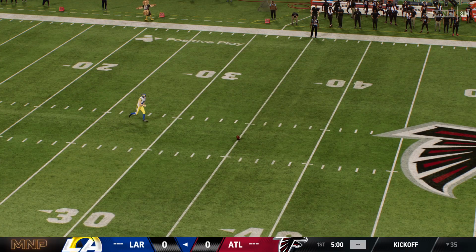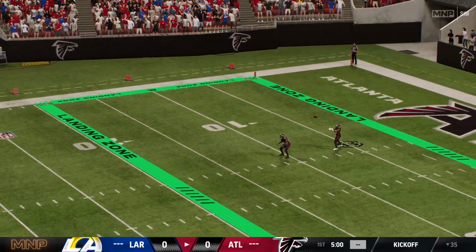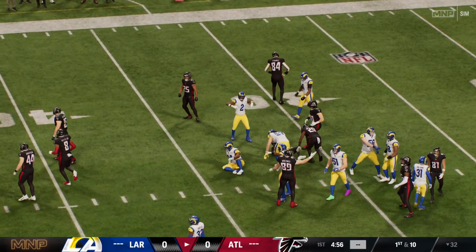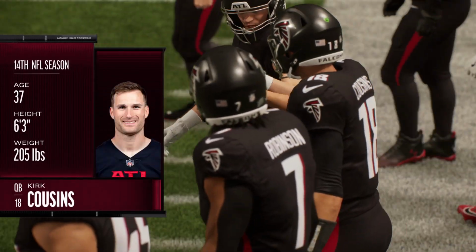And his punter, Ethan Evans, going to send this one away. And here we go on Monday Night Primetime. Here's Carter on the return. His effort's going to get him to that 32-yard line before he's taken down. So out head the Falcons for their first possession.